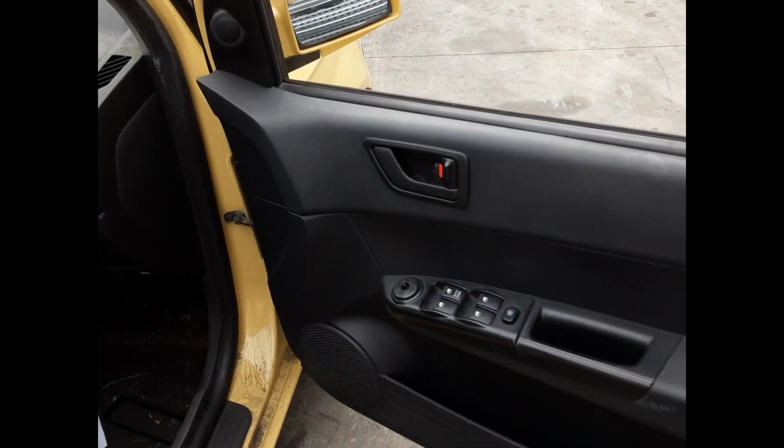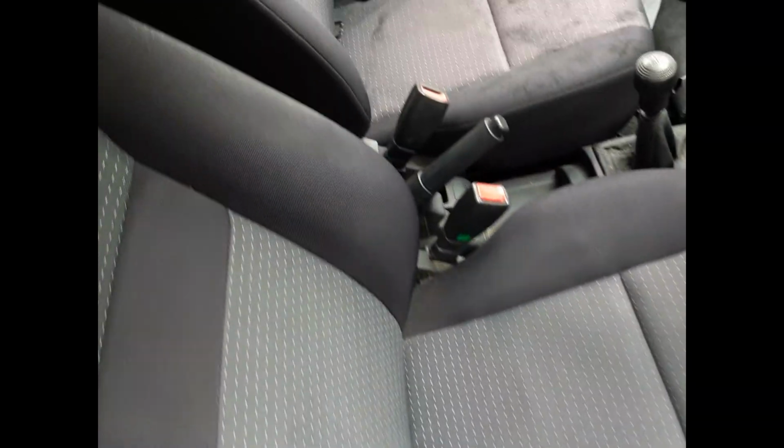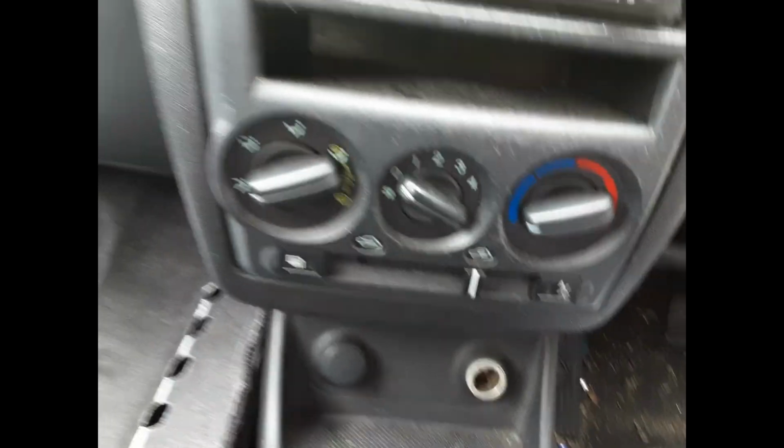With the driver's side door trim, power window master switch. This vehicle is fitted with black cloth interior. All the seats and headrests are faded. Manual type console, 5-speed manual gear shifter, heater controls, left sun visor, interior mirror, right sun visor, and the instrument cluster.